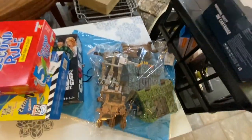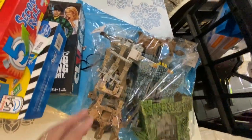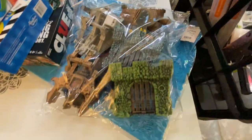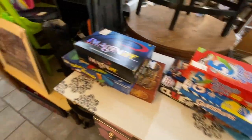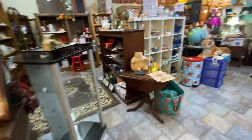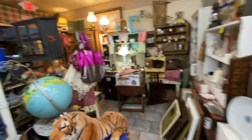This caught my eye here. It's a bag of parts for an old game called Crossbows and Catapults. I don't know what's all missing. I remember the game. It was pretty cool, a little D&D-type game. Would be fun, but not at that price right now. We'll wait, and if they put it on sale, I might come back and get that.